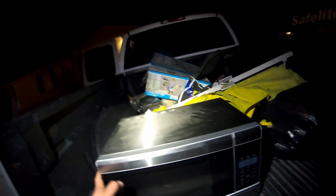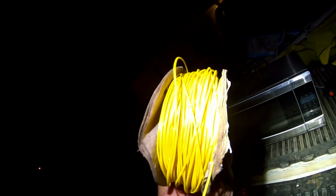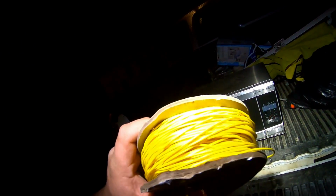Okay, we are back to the house. We got a little bit of scrap. Chair, a light thing. Told Stacy, I think that might be an aluminum rail there. We got an umbrella. What else? There's the microwave that Stacy's dad gave us that just stopped working on them. Got that. Here's that wire. The pet safe wire. Bet you that stuff's not cheap. We'll check the resale value of that.